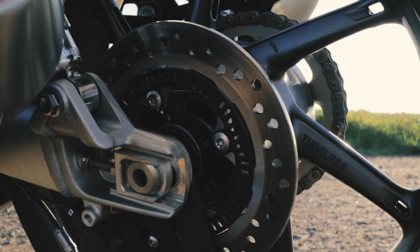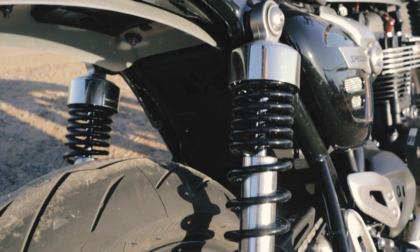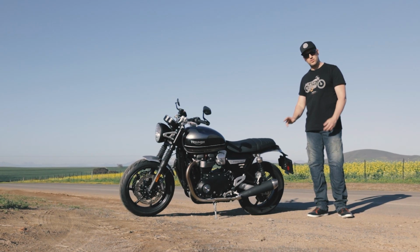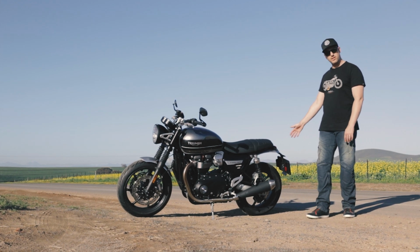And then coming around the back, single disc at the back, you've got the spring pre-tension adjustable KYBs, which also gives you a little bit of options just to fine tune it a little bit more. And then obviously at the back, the Pirelli Rossos just rounding things off.